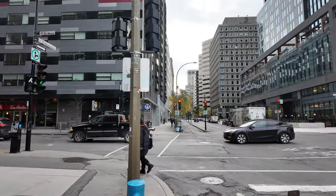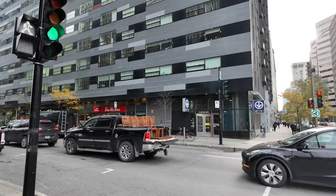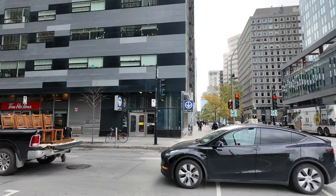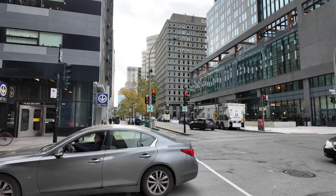It's a weekday, early afternoon. Most people around here are probably at work, at school. So the streets are not particularly busy, for downtown at least.